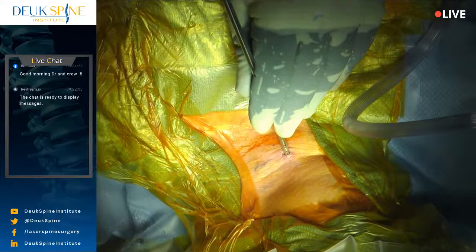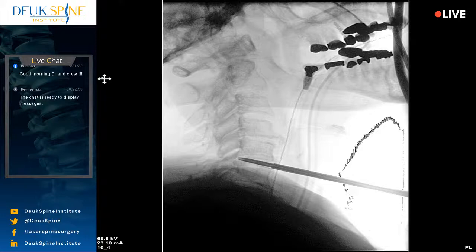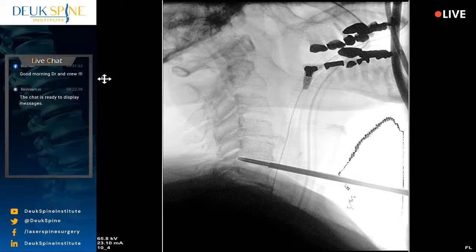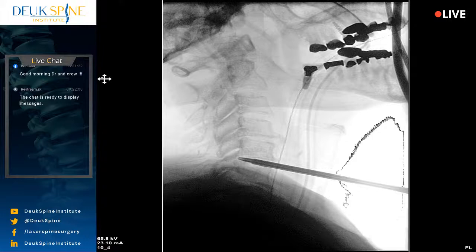Now I'm going to advance the tube. I've got to make sure that the dilator doesn't go in any further than it is. It can go in a few more millimeters, but I've got a little safe buffer zone. But you can see I'm advancing the tube into the disc. This procedure you're watching is performed at the Deuk Spine Institute exclusively here near Orlando, Florida. And we have people who travel from all over the world to have this type of surgery done. Someday, endoscopic surgery like this will be done all over the world. But right now, this particular procedure is done here.